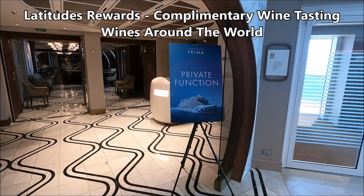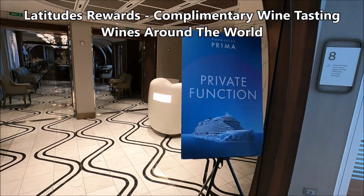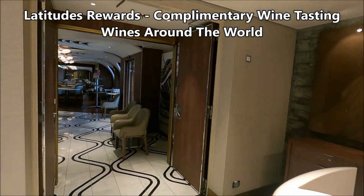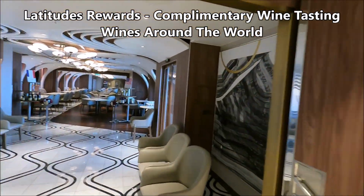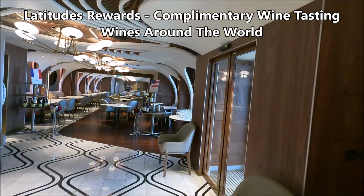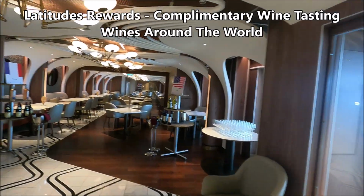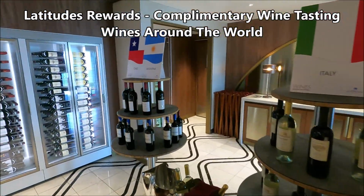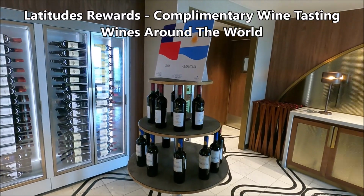Norwegian rewards their repeat cruisers with some special events. For example, here, they're hosting a Wines Around the World gathering where you're going to be able to sample wines from all over. Like they got the wines from USA, from France. So they got some wines from Italy, Argentina, and Chile.